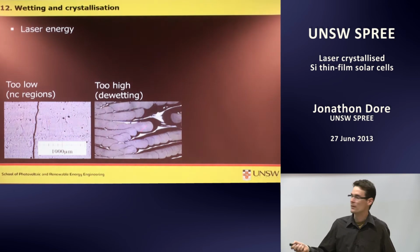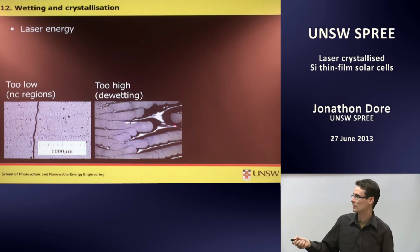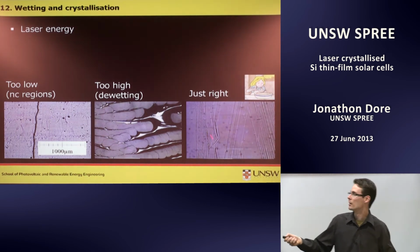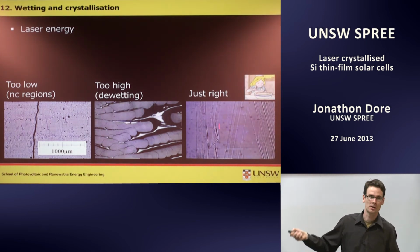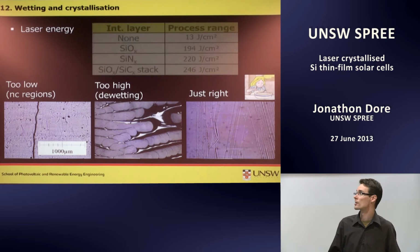If we're too high, then this de-wetting occurs, and that's the problem that this wetting layer is trying to avoid. So you get the silicon balling up into these large clumps here and peeling off the silicon away from here. But what we want is this middle region, just right here, where we're drawing out these nice large grains. And that's how we're defining this process window, and therefore which wetting layer is best.